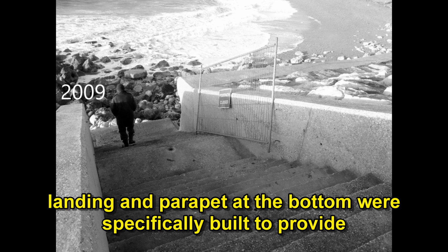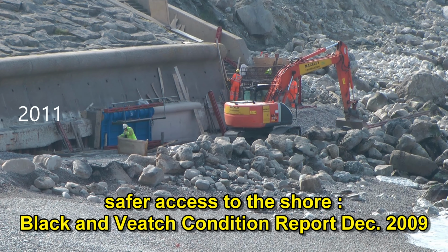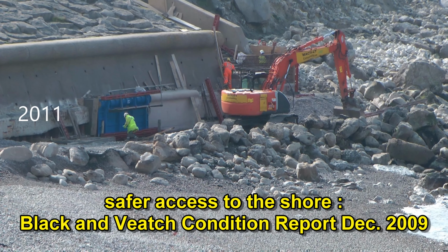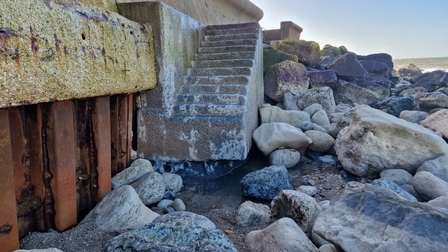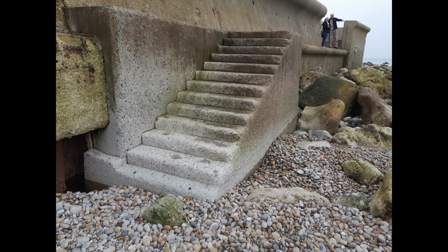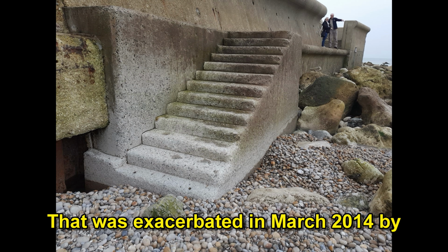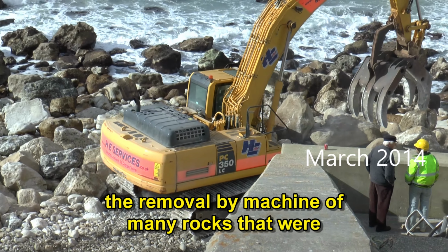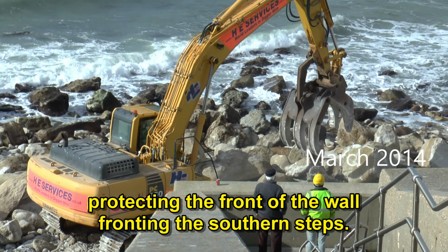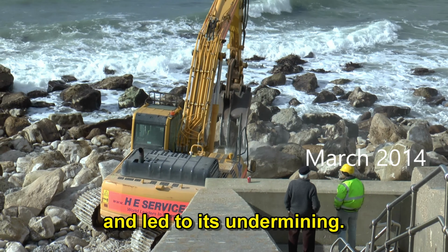The new steps, landing and parapet at the bottom were specifically built to provide safer access to the shore, and that's a reference to the Black and Veatch condition report of December 2009. That additional augmentation block is the only part of the entire seawall that has been undermined, which can be easily remedied by underpinning. That was exacerbated in March 2014 by the removal by machine of many rocks that were protecting the front of the wall, fronting the southern steps. Removing those protective rocks was a mistake, as that exposed the corner to more severe wave battering and led to its undermining.